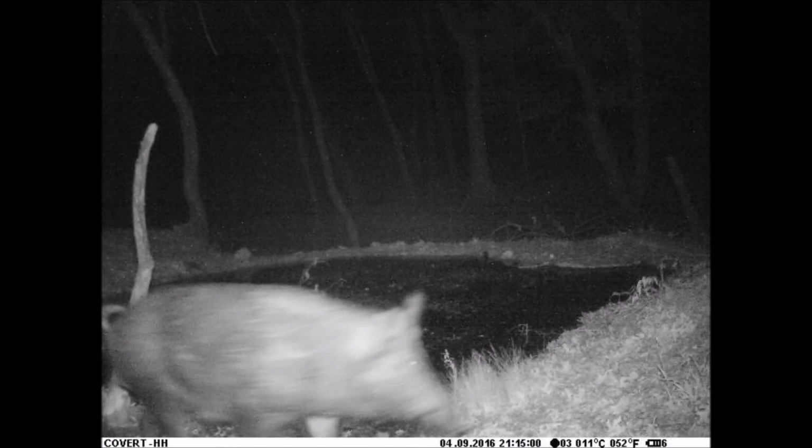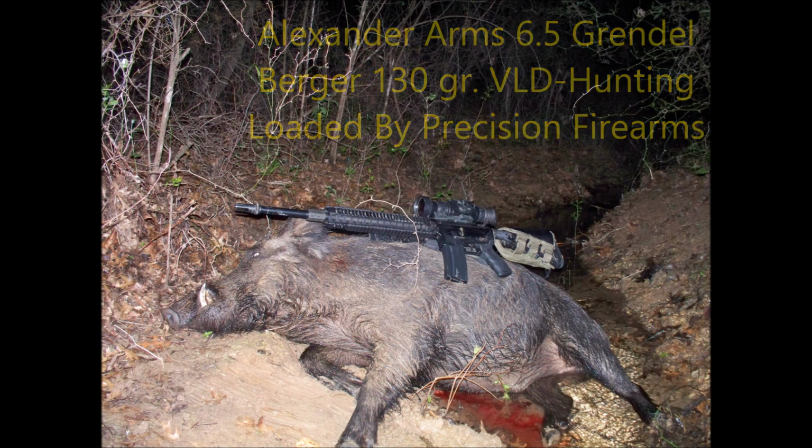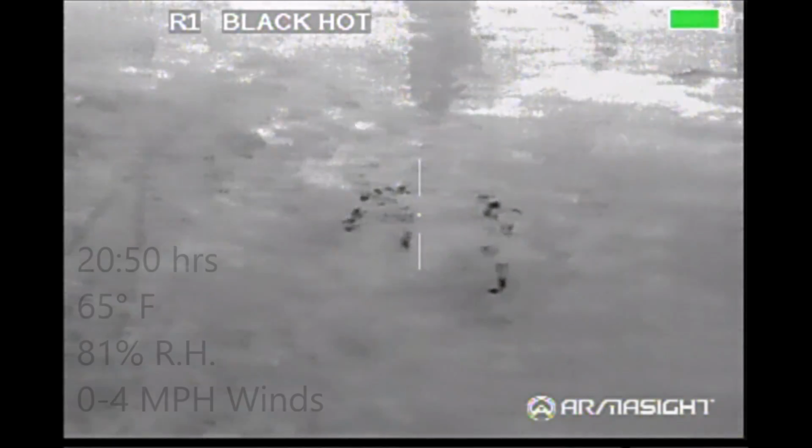I could tell from the game cam images that the boar was pretty good size, but not fully filled out yet. Now, the action's gonna happen pretty quickly. The boar was in heavy cover, so I was afraid to lose it. Here we go.